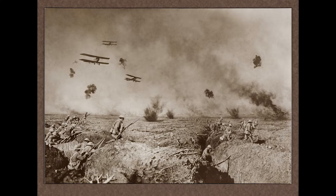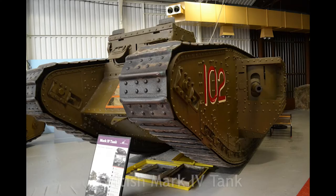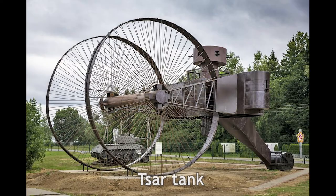Attempts would be made to make a vehicle that can travel over no man's land and pass over the trenches, which was impossible for the current vehicles to achieve. This would invariably lead to the famous example of the British Mark IV tank. But Russia had made an attempt at making a vehicle 1 year prior, before the first field deployment of the tank. The Tsar tank, also known as the Lebedenko tank, in honour of its creator, Nikolai Lebedenko.